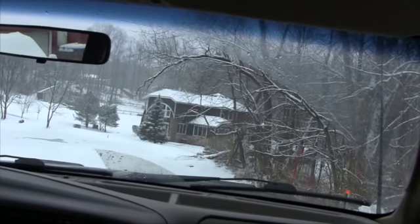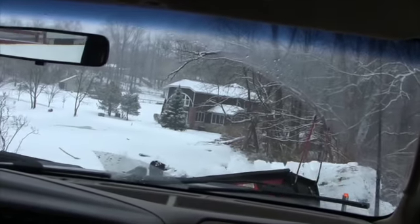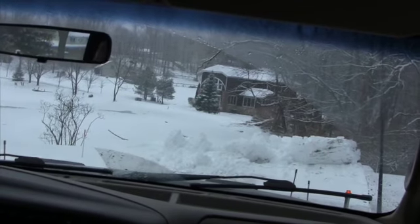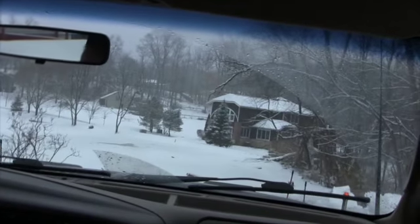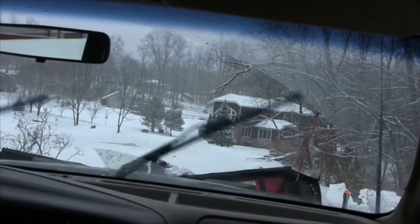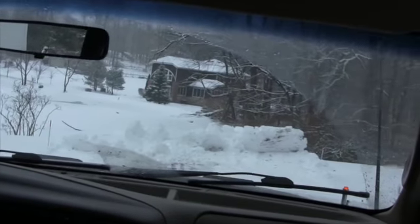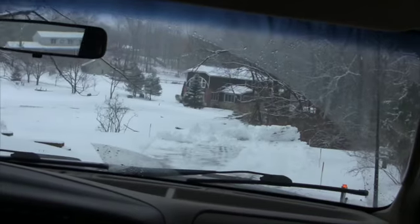Got like landscape ties at the end of this. There it goes. Landscape ties at the end of this driveway, trying to peel them all up. Right in the middle of that. Nothing I can do there. Yep. It's not doing it bad right now. That will get worse. Change it.